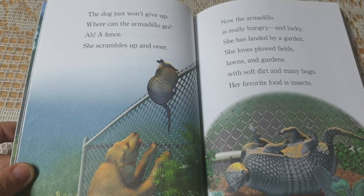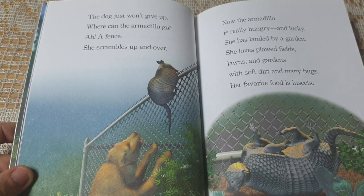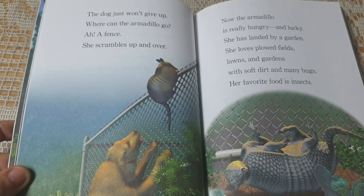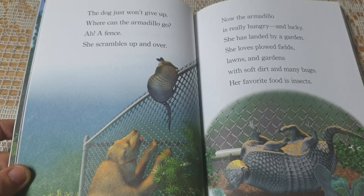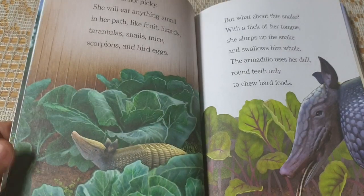Now the armadillo is really hungry and lucky. She has landed by a garden. She loves plowed fields, lawns, and gardens with soft dirt and many bugs. Her favorite food is insects.